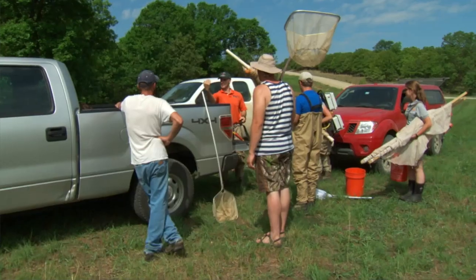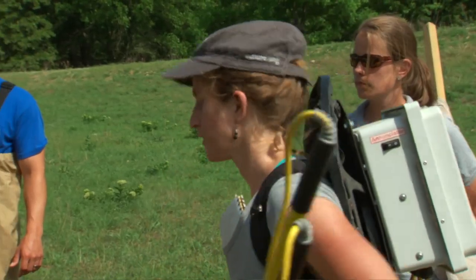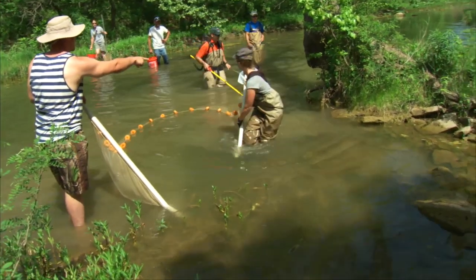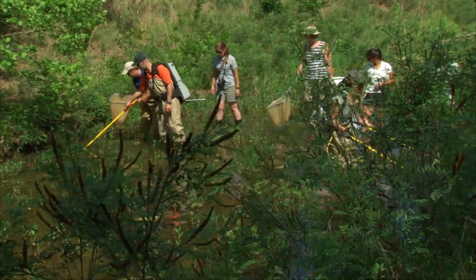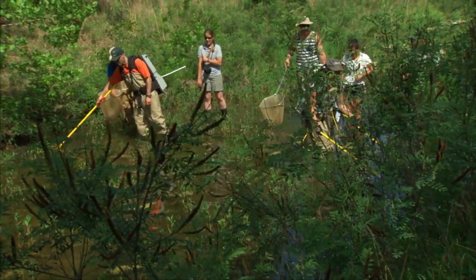We're here today helping out the Nature Conservancy do some sampling on the Tallgrass Prairie Preserve up in Osage County. Well, the two basic ways that we're sampling are seining, doing seine hauls, pulling a big net through the water, as well as doing some electrofishing with a backpack electrofisher and scooping up the fish that are stunned through that process.